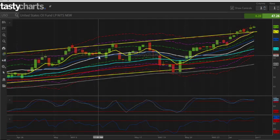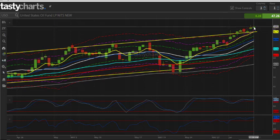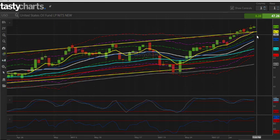Moving over here to oil or USO, you can see we are sitting right on that upper ATR bound, which means this is a very, very strong trend, and it continues to accelerate upwards. We hit the resistance level here on the 8-hour chart, rejected, and then continued up through that level, came back down and back tested that level and continued upwards. So we now have this support level sitting at 46.76.